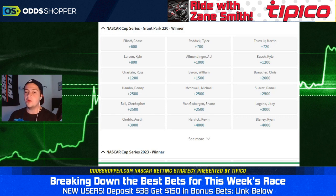Another is that he ran well at the comparator tracks this season. He struggled at COTA. He didn't run great at Sonoma or at Gateway because he didn't lead any laps, but he still finished P3 in both events with, I think, a driver rating of 98.5 or better in both events. So that's not a great dominant performance, but it's very good. So he should be in the mix to win this thing at the end. Even if he doesn't have the best car, he should still be up there.